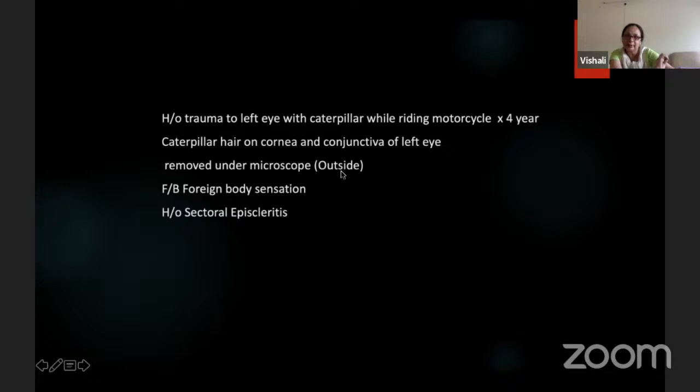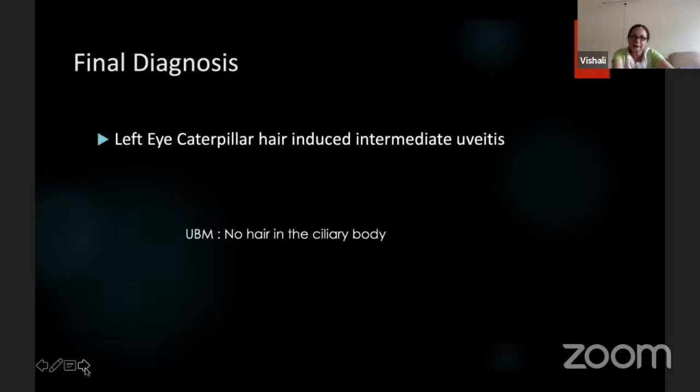And subsequently, he developed intermediate uveitis 2 years later. But I believe nobody correlated the two things. And that's how he ended up in a situation like this. So our final diagnosis now comes down to left eye caterpillar hair induced intermediate uveitis. We did a thorough UBM 360 degrees to see if there was any hair in the ciliary body before we planned any surgical intervention, and there was none.